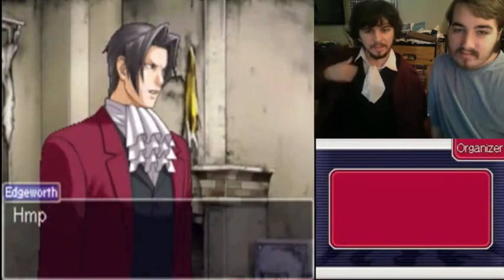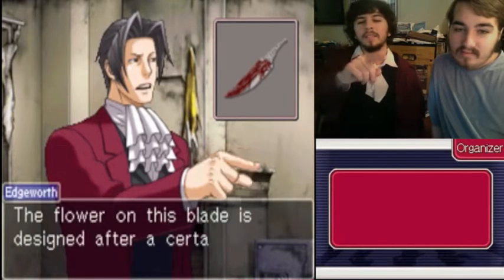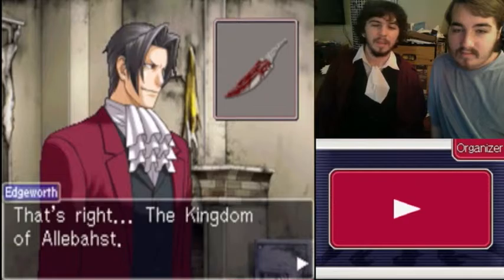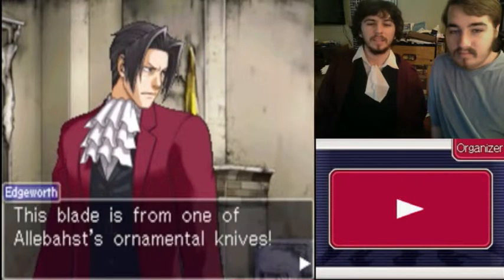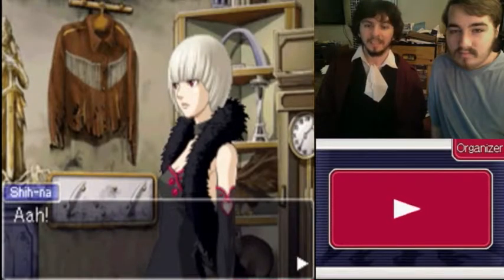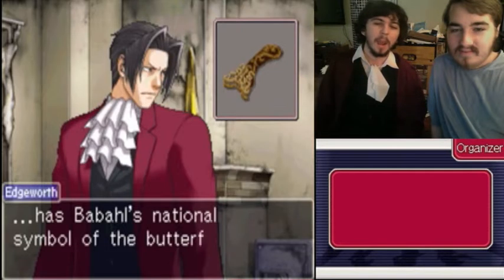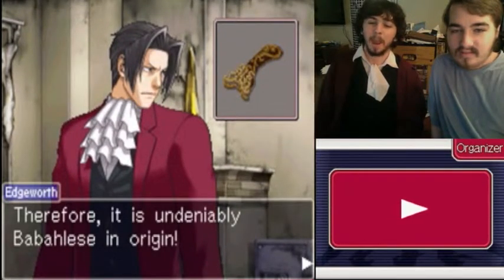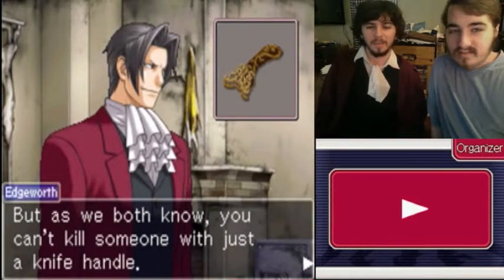You can't be serious. It appears as you've made the connection. The flower on this blade is designed after a certain country's national symbol. That's right, the Kingdom of Alabaste. In other words, this blade is from one of Alabaste's ornamental knives. This part of the knife handle has the national symbol of a butterfly on it. Therefore, it is undeniably Alabaste's in origin. But as we both know, you can't kill someone with just a knife handle.